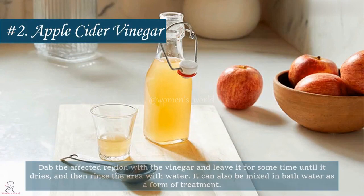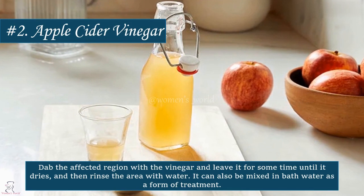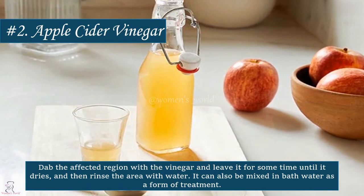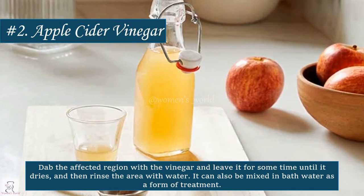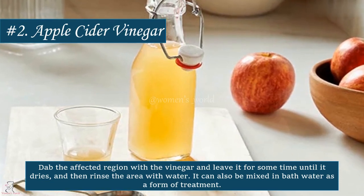Number 2. Apple cider vinegar. Dab the affected region with the vinegar and leave it for some time until it dries, and then rinse the area with water. It can also be mixed in bath water as a form of treatment.